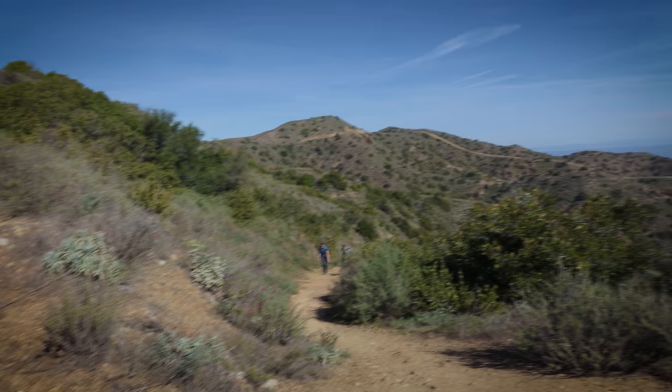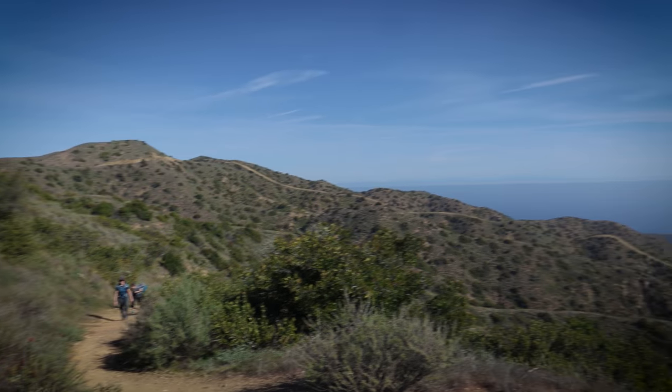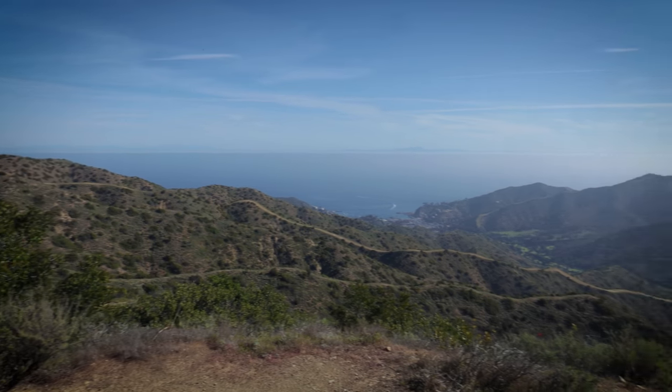But yeah, we're doing great. Maddie's behind me just a little bit. We got some other people coming up the trail. But just gorgeous day today on Catalina.